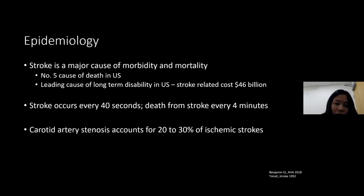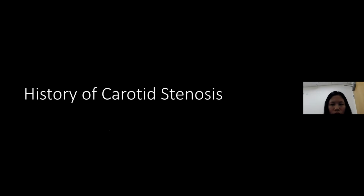And it's the leading cause of long-term disability in the United States and the 5th cause of death in the United States. Stroke occurs in one person every 40 seconds, and death from stroke occurs every 4 minutes. Carotid artery stenosis also accounts for about 20-30% of ischemic strokes. So it's actually a really big and significant problem. I wanted to focus first on the history of carotid stenosis and how it was discovered.